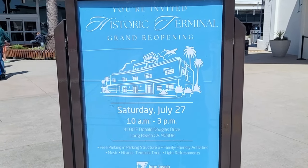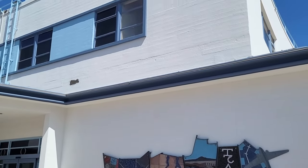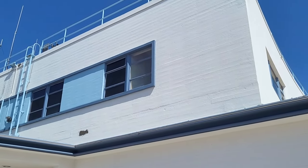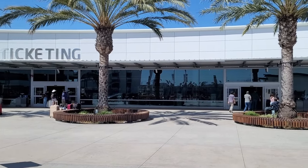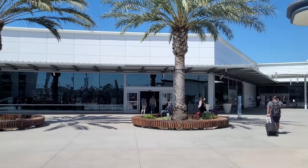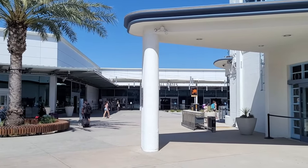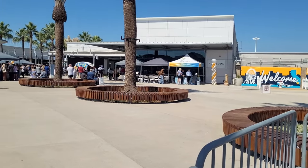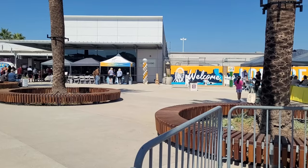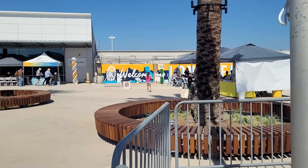Good morning and welcome to Long Beach Airport. After 2 years of remodeling, the historic terminal here is now reopening. In previous videos, you saw the old terminal when it was the airline check-in area, and you also saw the ticketing and check-in area when it opened in April 22 as a new place. So now the remodeled terminal will be the new car rental area as well as some admin offices, and you'll find a lot of historic photos and murals. Let's join the celebration now.